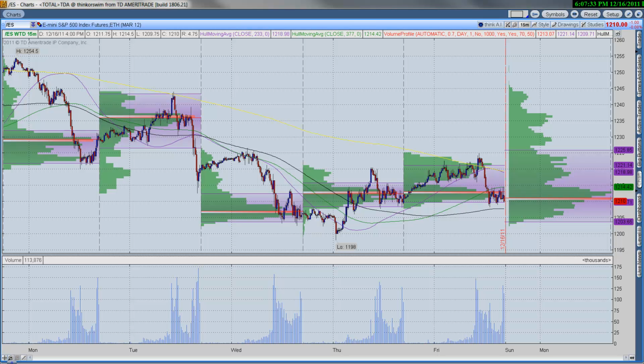We're going to look at the mini S&P and also the euro dollar. So let's jump into the S&P. We're looking at a 1 week chart that is separated by, you see the individual days, the weekly composite volume profile on the side, and obviously the individual volume profile charts behind price.